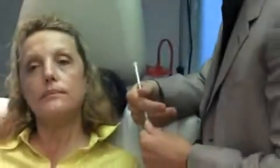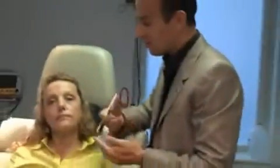What's nice about this procedure is that it's quite immediate. It does improve over a few days, and it can be very long-lasting, where patients really only need touch-ups anywhere from 6 to 18 months. Okay, we're going to get started now.